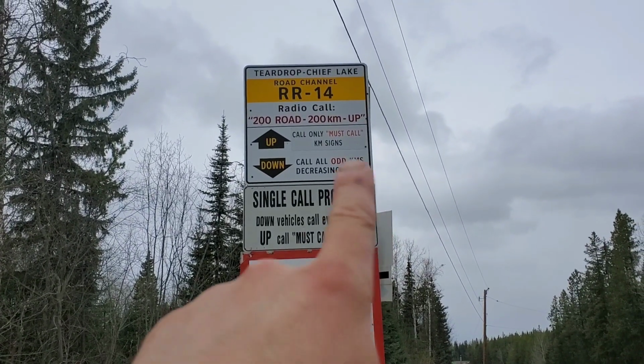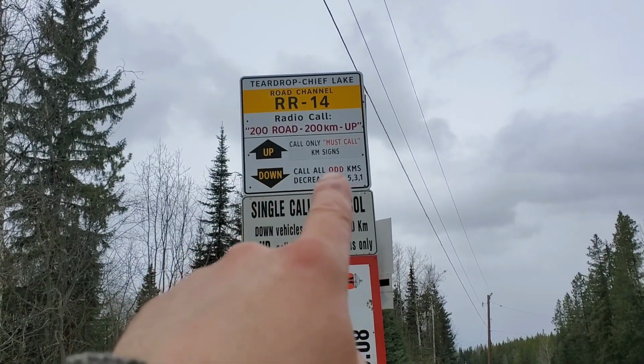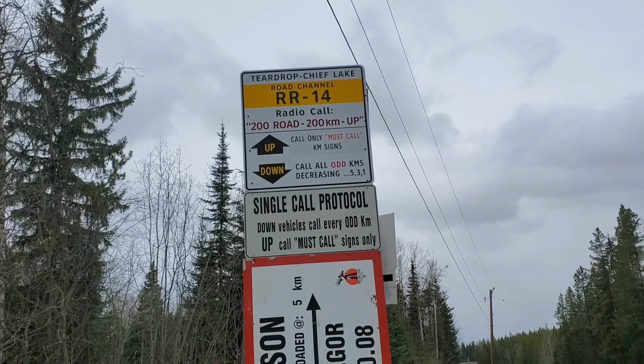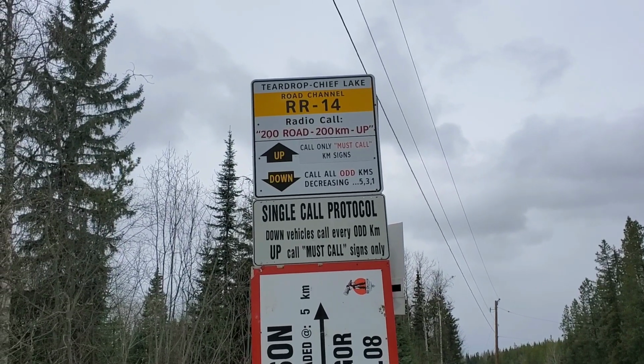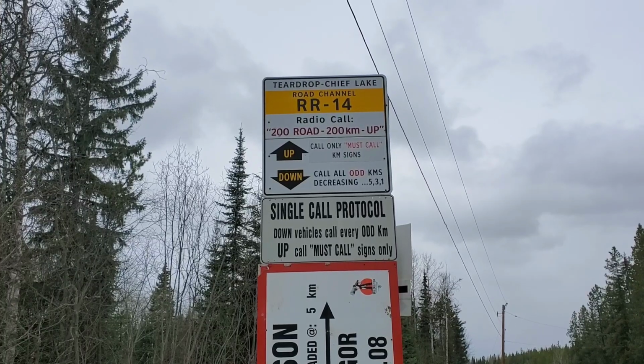So you can see in this case, when I'm going up the road, I only call the must call signs though, and when I'm going down, I call all the odd kilometers. Different roads all have different rules, so it's important to read the sign, and that will let you call correctly when you're going up the road.